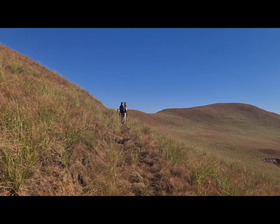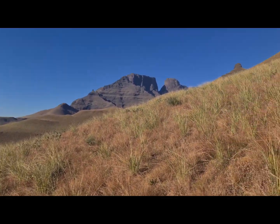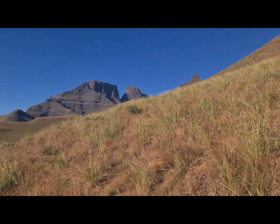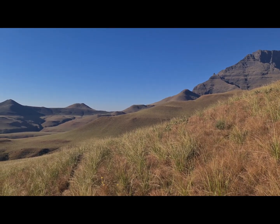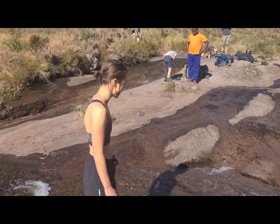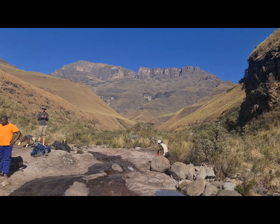Coming around the corner on the contour path, and suddenly we're greeted with this view. So that is the Gatberg just sticking out there, and Monk's Cowl, Cathkin Peak, Sterkhorn, Turret, and Amphlett, and there we go. Yeah, there are some crazy people that like to swim in the river. It's too cold for me, but it's a swim with a view.